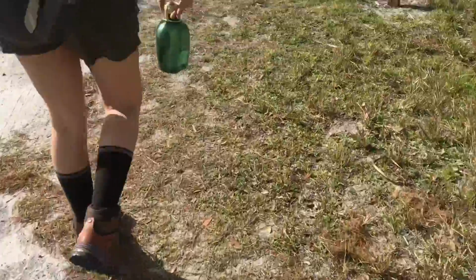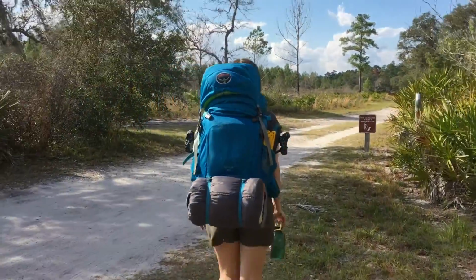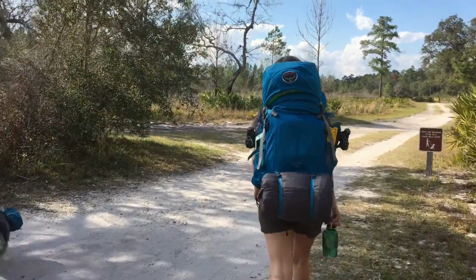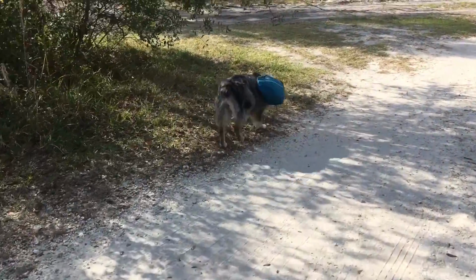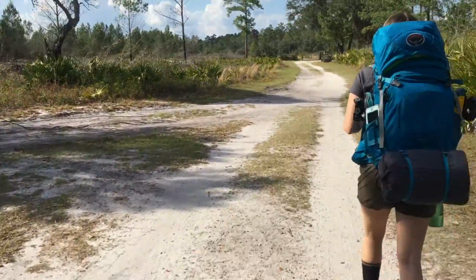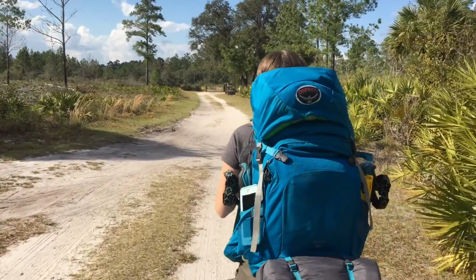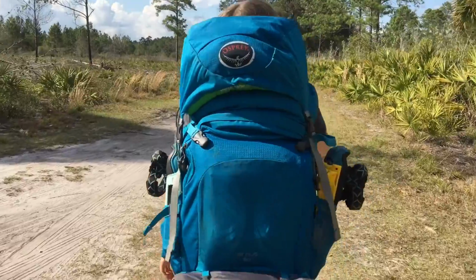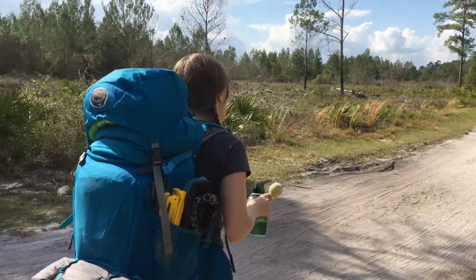Look at the Camp Cozy sign. We're heading to Camp Cozy. Just left the parking lot. Got a bunch of new gear to test out. New sleeping bags, new tents, new backpacks for the dog. One for human.